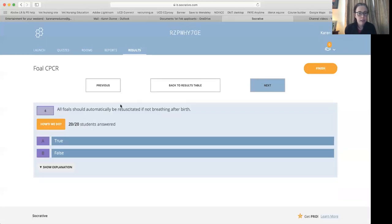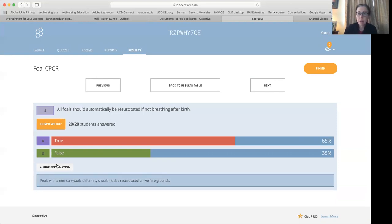Grand. Next one then: all foals should automatically be resuscitated if not breathing after birth. Is that true or false? The correct answer here is false. This is the one that people got confused about. If the animal has a non-survivable deformity, we should never attempt to resuscitate it on welfare grounds. So if the foal is born alive but, for example, has severe limb deformities or facial deformities to the point where they'll never be able to feed themselves or move around or live an independent life, then on welfare grounds we shouldn't put them through resuscitation attempts.